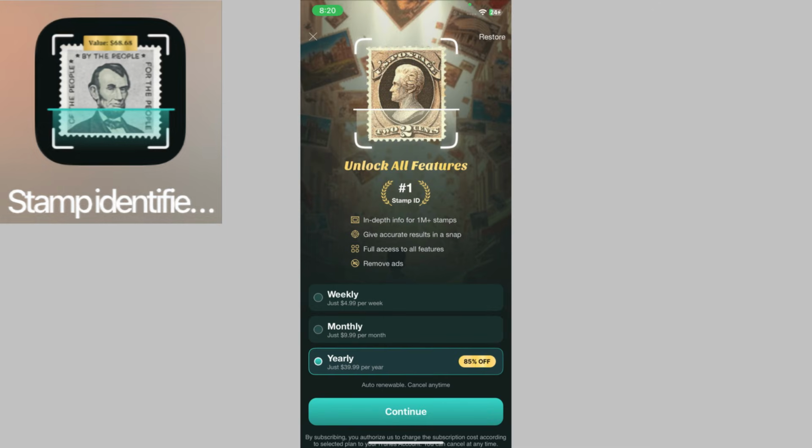And again, we're limited to only 2 free trials, 2 free stamp IDs. And like the previous one, if this is all the information it gives you, it doesn't give you anything but the most basic information. That doesn't get you very far.